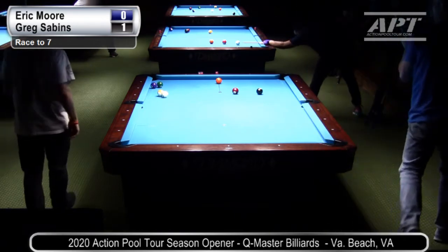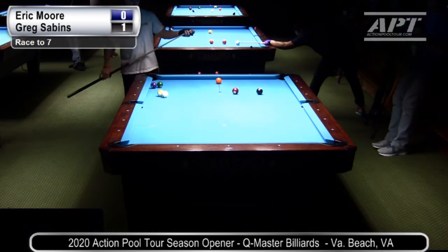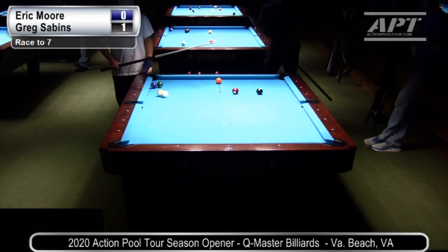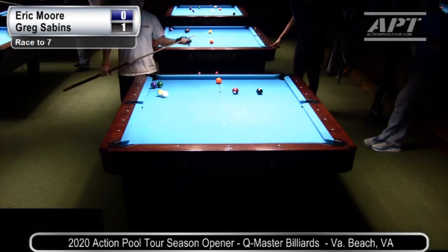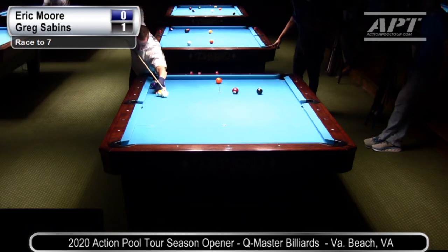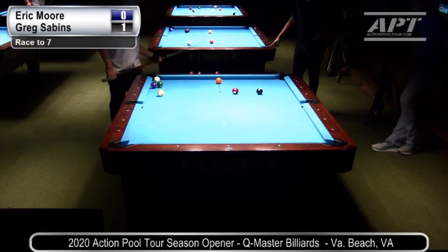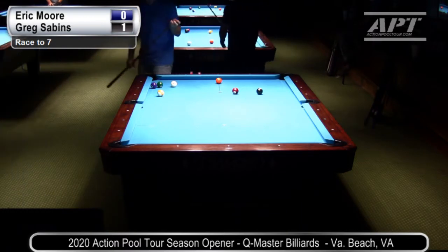That's a good shot from Eric. That's a two-railer into it. I think it'll be real high speed by the time it gets here. And the 4 is all through. Lots of left English. Doesn't look too good to me. Missed it by that much.